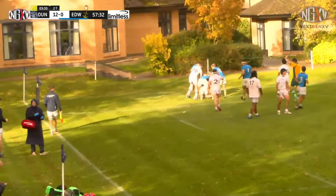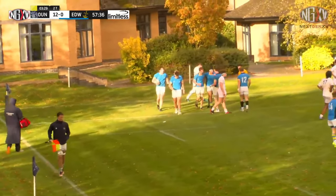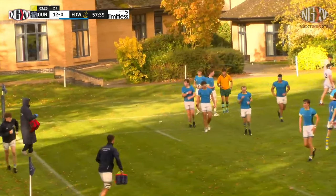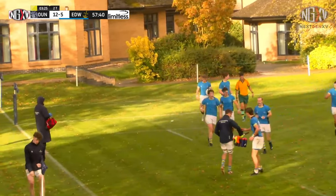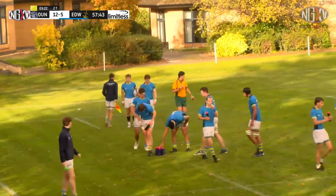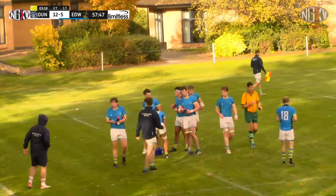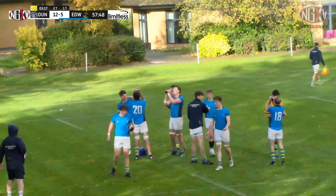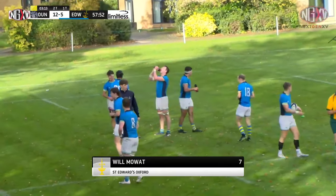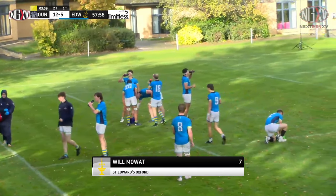Will Mowat. The open side flanker throws the dummy. And Teddy's number 7 has his score, Will Mowat. Finishing things off there for the away side, and they are on the scoreboard. They've deserved that. They've had their moments. And now they have their score.